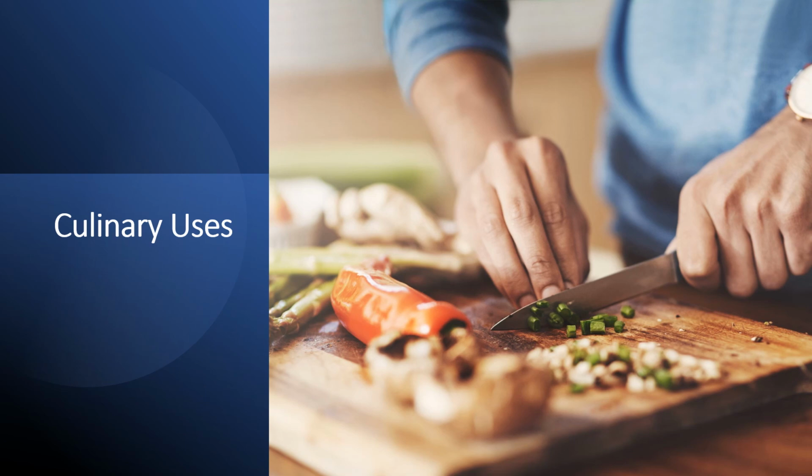Cubeb is also used to flavor alcoholic and non-alcoholic beverages. Bombay Sapphire Gin is flavored with cubeb. Petrovska dark brown Russian pepper vodka with a fiery taste is also made using cubeb and capsicum peppers.